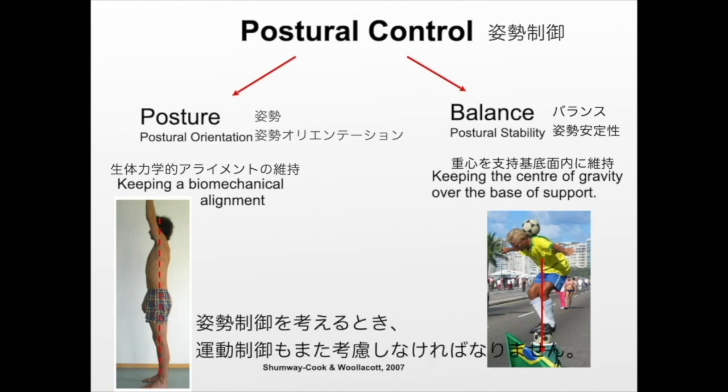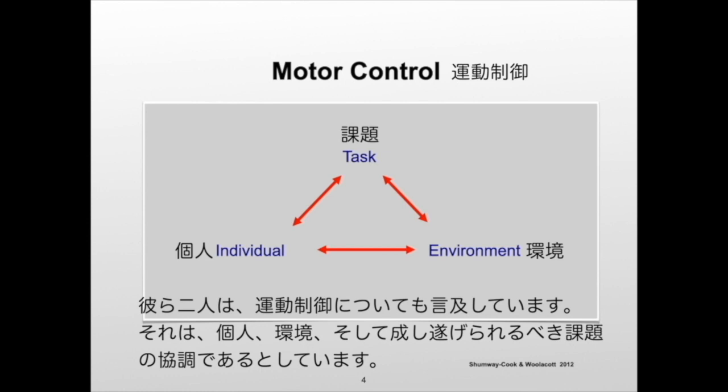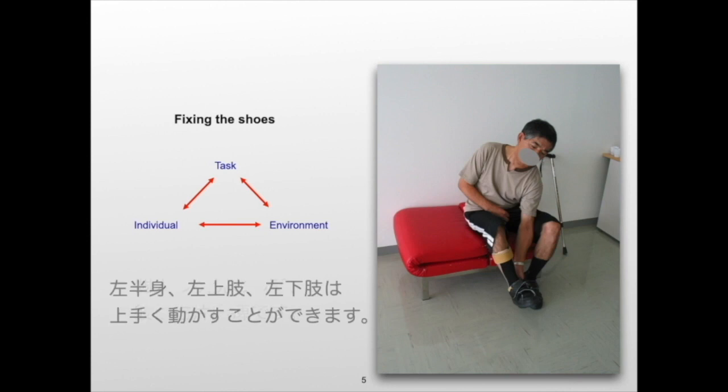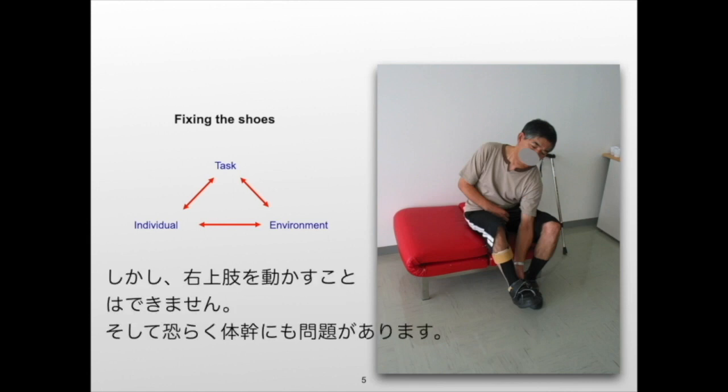When you talk about postural control, you come quickly to the aspect of motor control, and the same authors describe motor control as the coordination between the individual situation, the environment, and the task which has to be accomplished. So when we look at this patient here, this patient is trying to fix his shoes, and the individual situation is that he has a hemiplegia, which means he can use his left side, left arm, left extremity fairly well. Additionally, his right leg can move, so you can see he can lift it up, but he has some problems controlling the arm and presumably also some problems on the trunk.